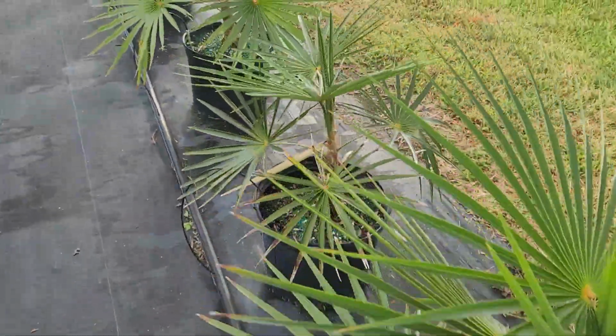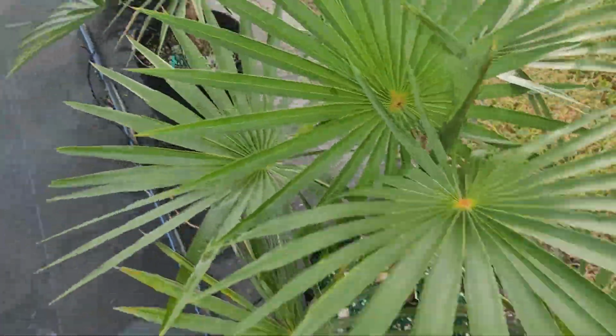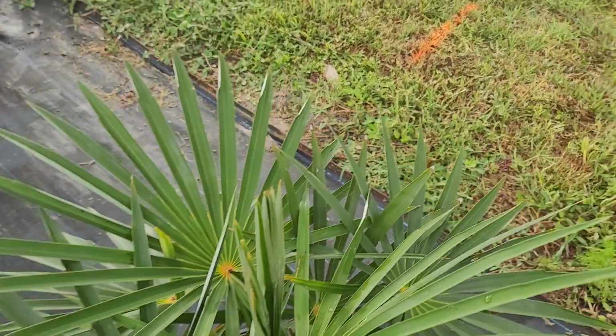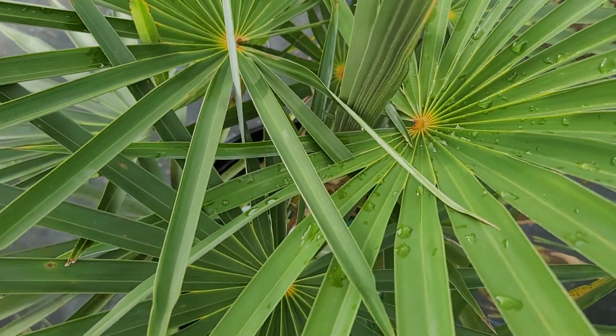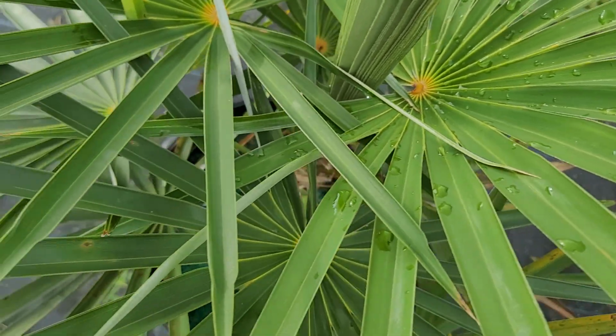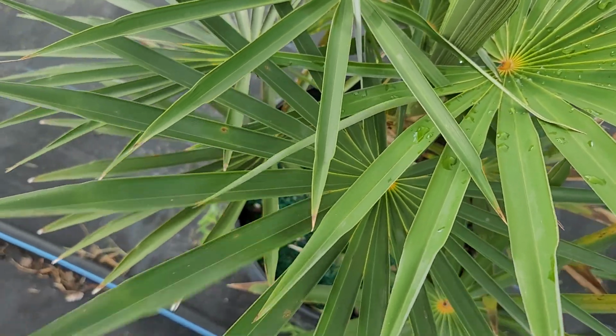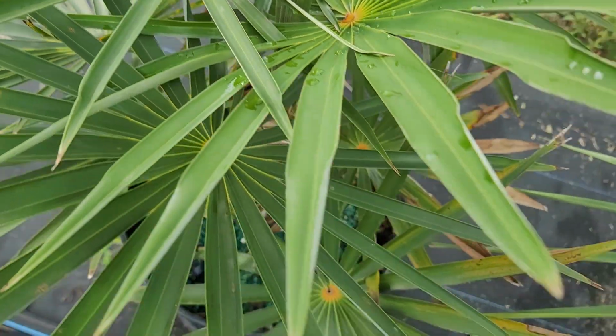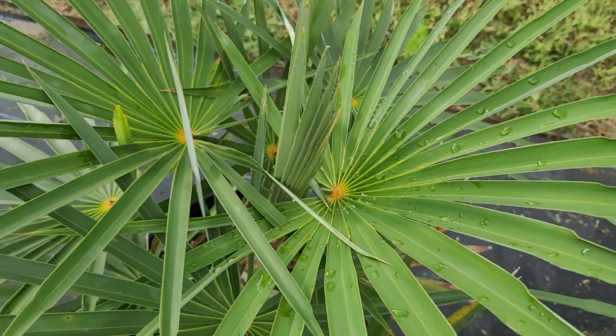Now none of these look like pure Miraguama to me. There are some that get kind of close. This one's relatively close, but then it has the orange yellowish color that is not really too present on Miraguama. And the leaflets, although they are probably the stiffest ones in this line, just don't say Miraguama to me. Don't say anything pure Cuban species to me.